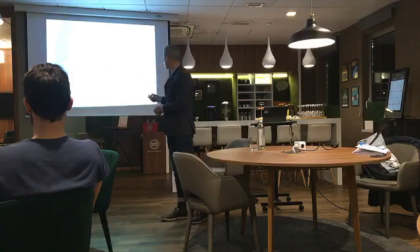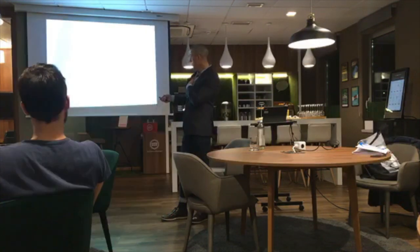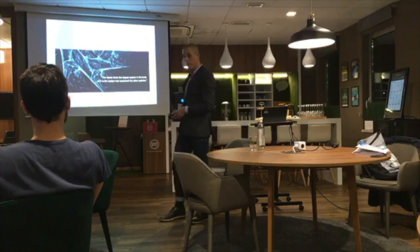Because of this here. These muscles here. Because of my hip, and I don't want to be very technical on this, this is the muscle I was telling you about. It's going to be shortened and then affect the posture.